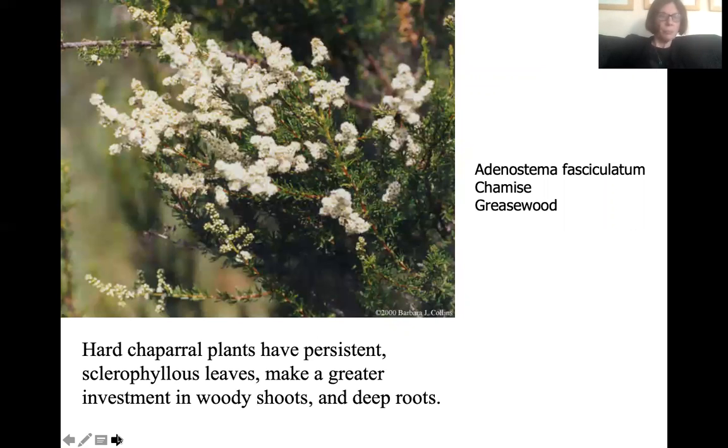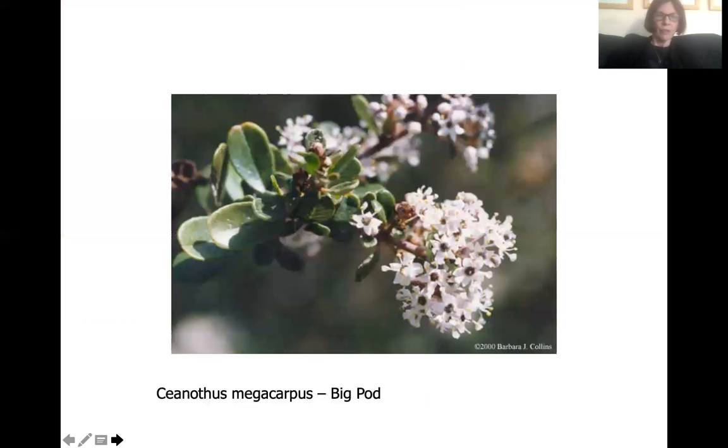Okay, so here's some of our plants. This is our chamise or our greasewood, and it will burn green. So we're going to be seeing a lot of chamise, and there it is in flower, so it's very pretty. And our ceanothus, our big pod ceanothus, note small leathery leaves. And these flowers will turn the hills white, and green bark will turn our hills purple when we have a good year and there's a lot of bloom.